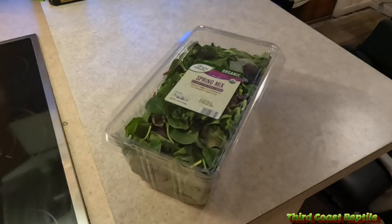Diet. Egyptian tortoises really enjoy grasses, leafy greens, and flowers. So they're kind of opportunistic in the wild. Here in captivity, though, this good old spring mix is what works best for him.